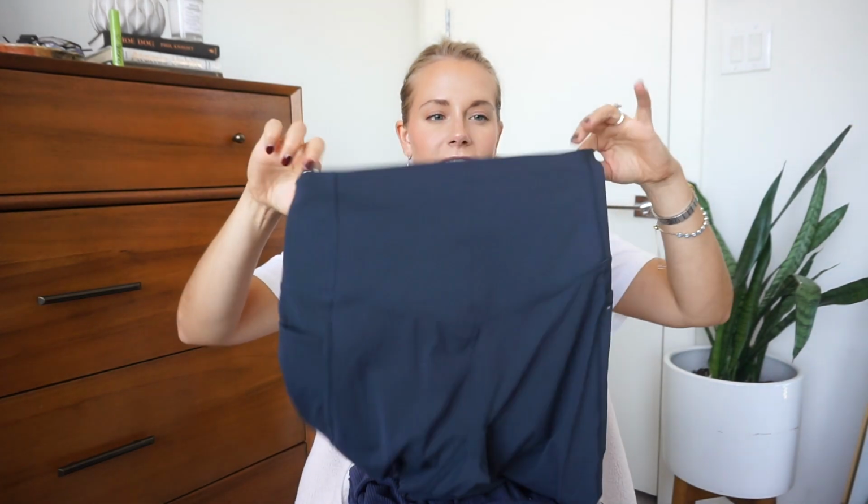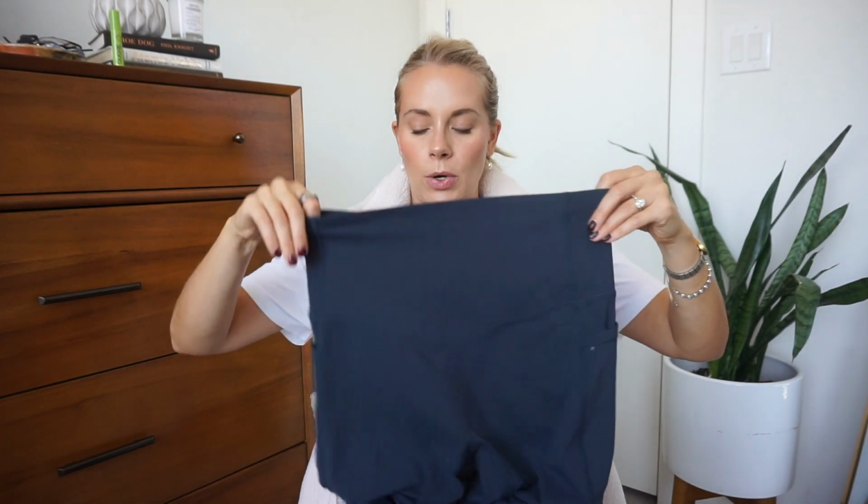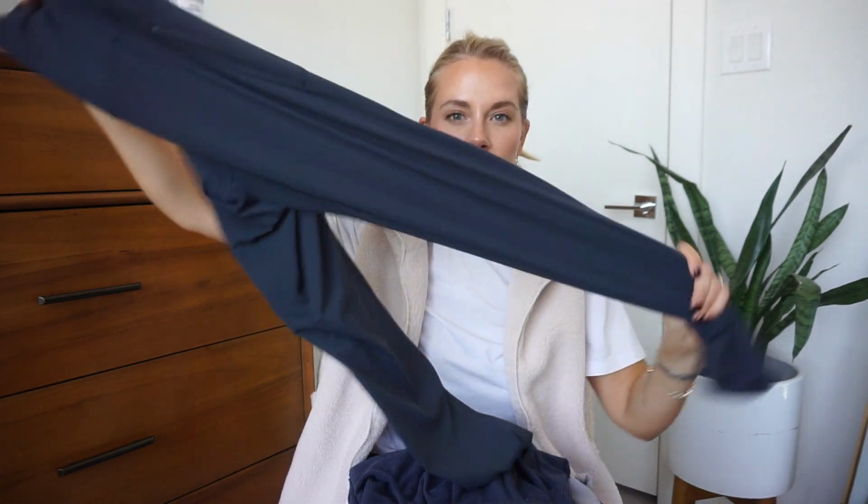So these leggings are just everything. Like I said, they have this panel that's kind of double lined, but it's so sturdy and it doesn't fold over when you're working out. So I love these for yoga and whatnot. So cute. Love the full length, and they're so incredibly stretchy, but they're also really flattering.